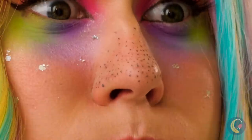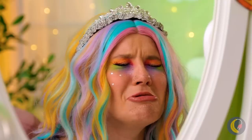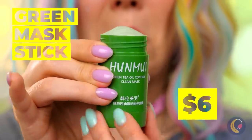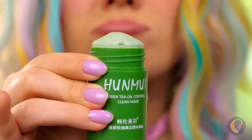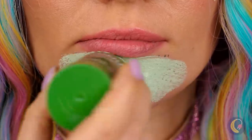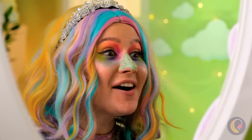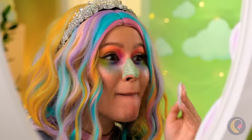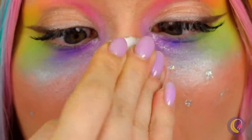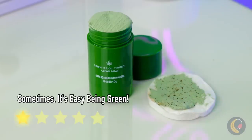Those poor pores! Look at those blackheads! And the nose is just the start. This green mask will bring everything to the surface. Told ya, now just wipe it off. Anyone in the mood for mint chip ice cream?